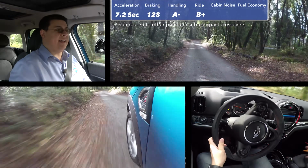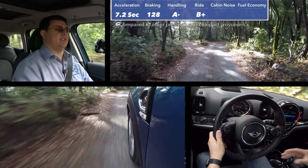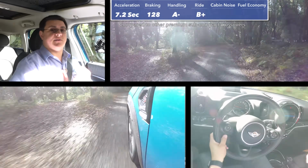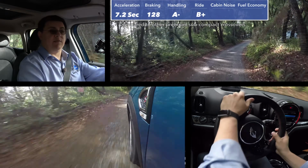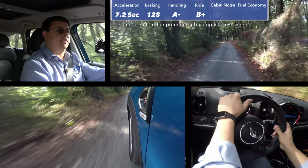This is going to be a little bit less comfortable than your average compact luxury crossover, something like an X3 or Mercedes-Benz GLC, but this is still going to be a little bit more comfortable than some of those very firm, sporty entries in this segment.